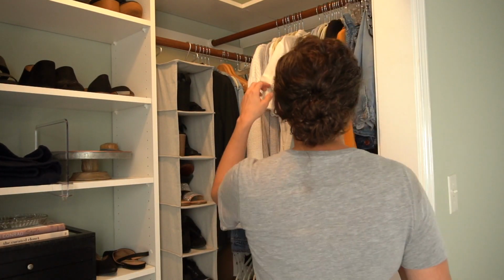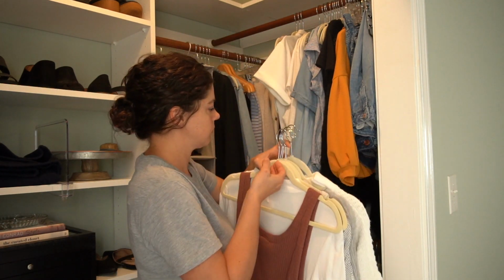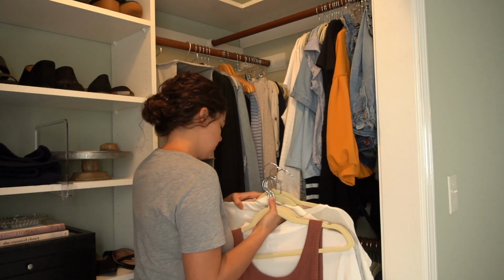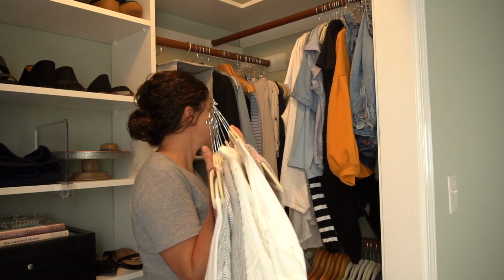And now that all of the clothing items that were in the bins have been sorted into their proper piles, I'm going to go ahead and take all of the clothes out from the top half of my closet and place those clothing items into their proper piles.